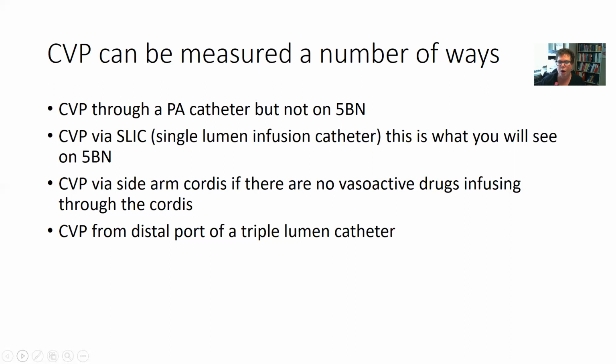A CVP could also be measured on the side arm of a cordis. So the cordis comes to a 90-degree angle. You have a tail out this way where you connect your intravenous to. So if you were able to put a three-way stopcock between your IV and your cordis and connect your CVP that way, you could measure it. The only thing is you can't monitor it continuously because your intravenous is infusing, and every time you needed to measure a CVP, you would have to turn off your intravenous.